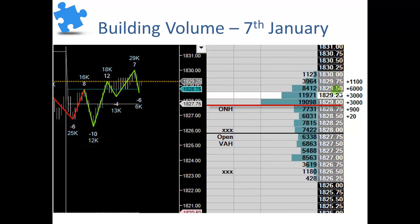Now, the other trade that you can take is scalping one side only. So right here, a better trade would be to scalp long at 18.29, because the overall direction for the day is up, and so you go in a bit more with the flow if you do that.